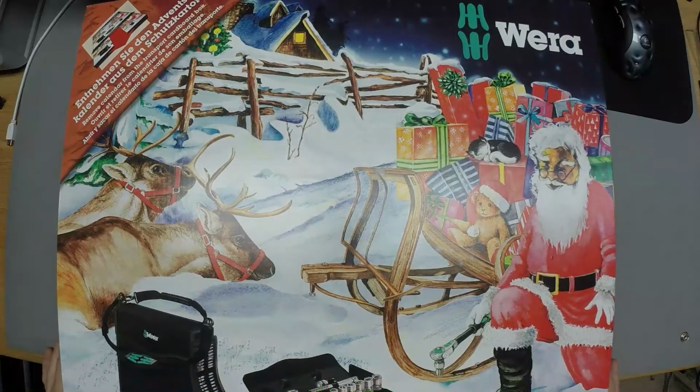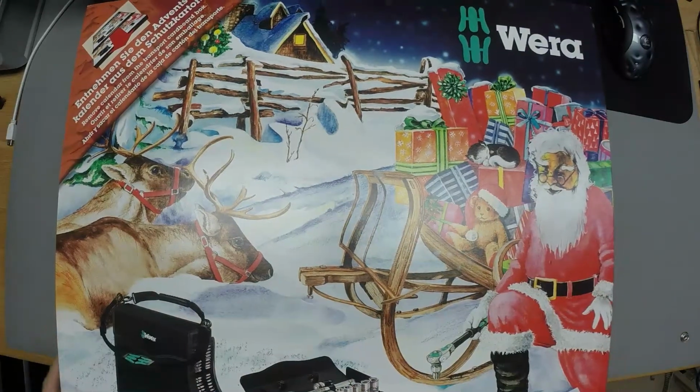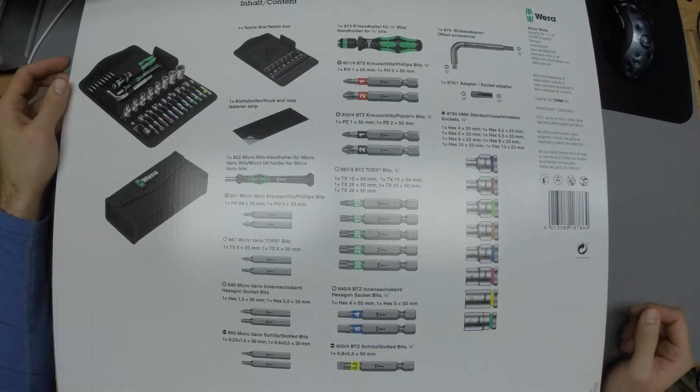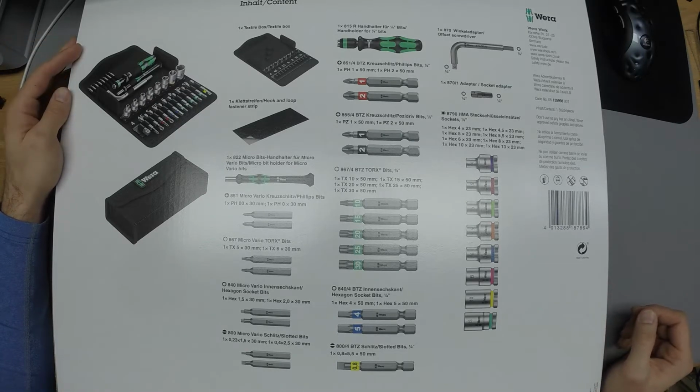Like this is the presentation. It's very nice. It's a nice protective box. The actual calendar is in there. I'm just gonna flip it around to show you the content. It's a bit of a spoiler, I know, but yeah, these things sell for around 40 to 50 euros, which is a hell of a bargain for the tools that are included.